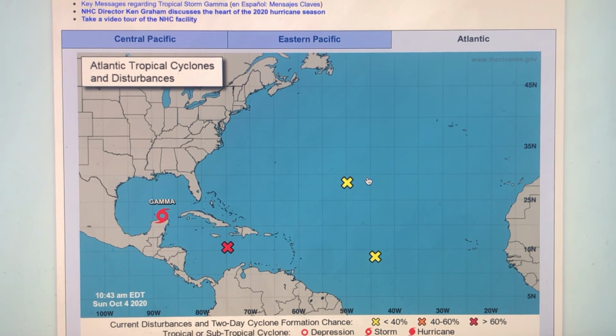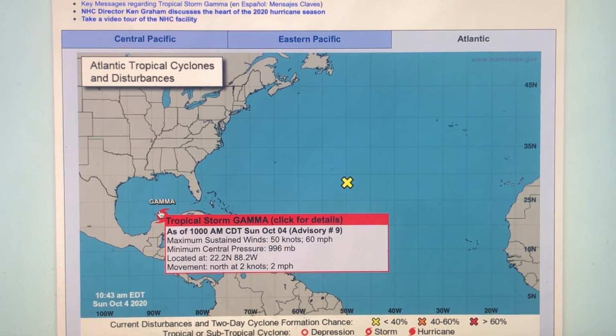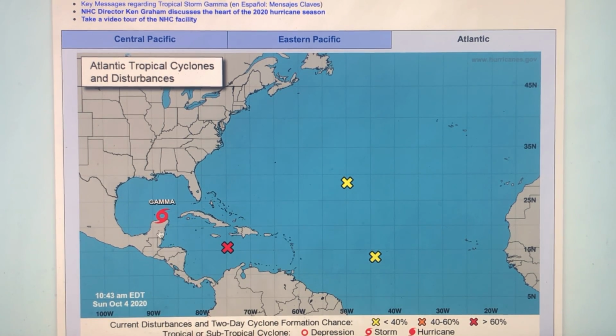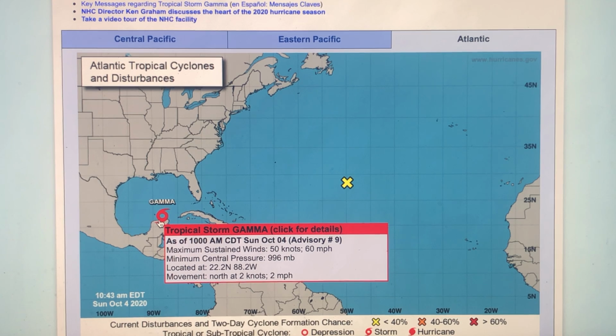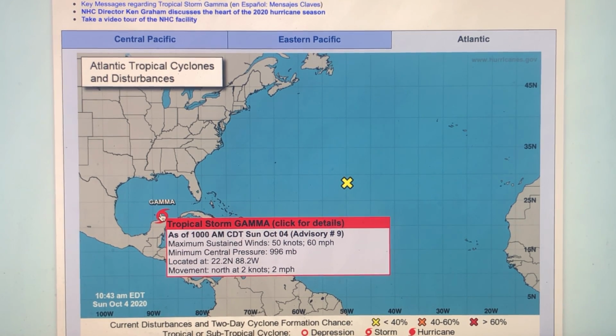Hey guys, in today's video I'll be doing another tropical update on Tropical Storm Gamma, which has now emerged off of the Yucatan after bringing lots of heavy rain and wind to especially the northern part of the Yucatan, including Cancun and Cozumel. And now it's back over the waters. It's now in the Gulf of Mexico, in the southern portion of the Gulf of Mexico, off the northern coast of the Yucatan.